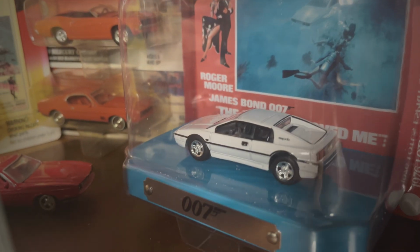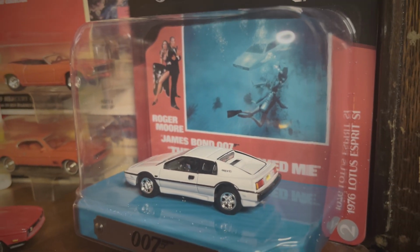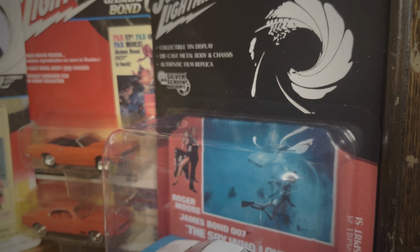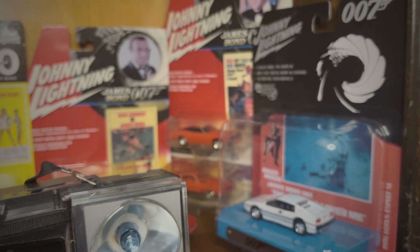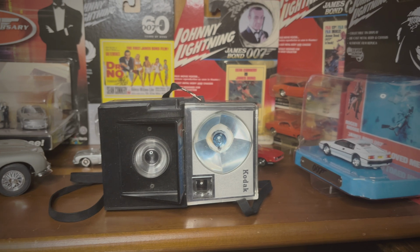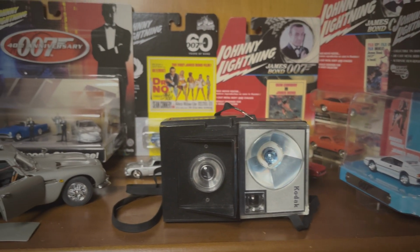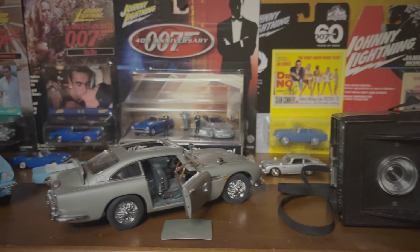And then, of course, we got Roger's Lotus in car form. The picture in the background shows it in sub form. I wonder if Johnny's going to release a submarine form of that. I have a vintage camera there from my stepfather. You're going to see a few of those throughout. I feel like they add to the collection because I do love vintage cameras as well.